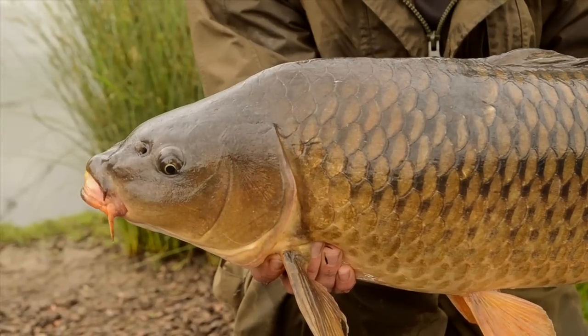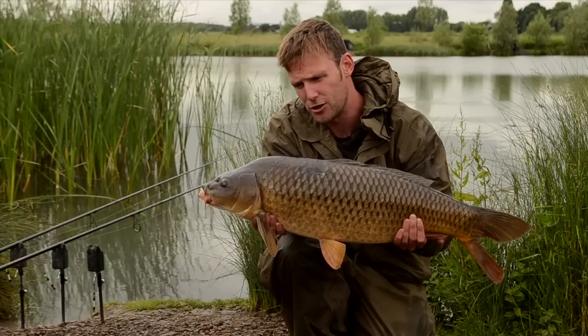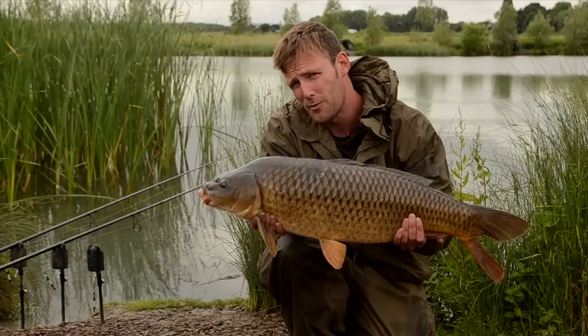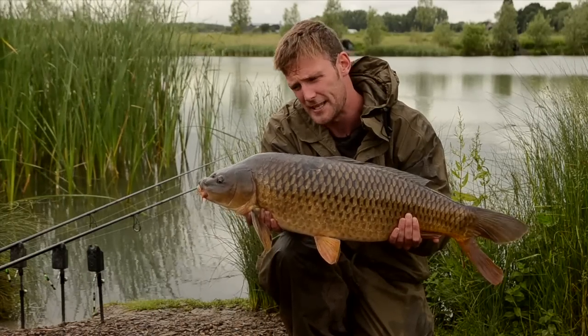I'm really thinking if I get some more bait back on that spot, keep turning it over, there's a good chance of some more action. Not definitely promising, can't guarantee it, but with the weather like this, there's definitely a chance. Let's get him back.